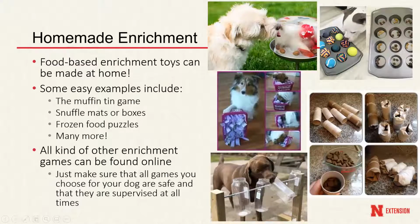Other than just buying your enrichment activities, you can always make them. That's what I tend to do. I tend to have a lot of the things that you can use to make your own. Food-based enrichment can be made at home. So I have a muffin tin game. You put little balls in the muffin tin cans with food at the bottom, and it requires the dog to think through, how do I get to that food? Hopefully they figure out by taking the ball out and having that food in there. On our next slide, we'll actually talk about how you can hide treats in a little frilled blanket so that stimulates their mental enrichment, but then they still get that rewarding food at the end of the game, I should say.